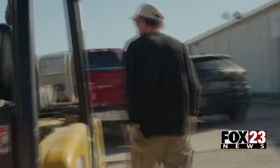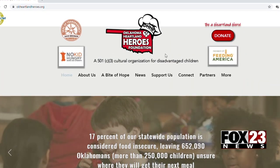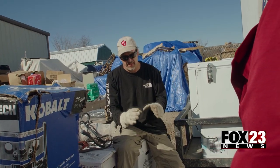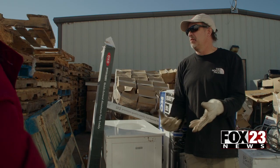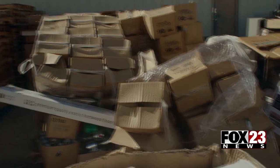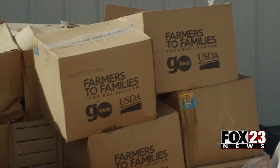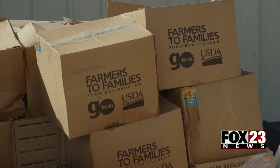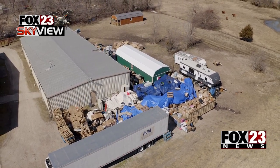Victor Colbert runs the nonprofit Oklahoma Heartland Heroes Foundation and says they deliver food to those who need it. That's all we're doing, is trying to feed as many people as we possibly can. He told me what seemed like could be an innocent explanation for all this wasted food. All this right here is not caused by me. He says when bad weather hit in February, the government gave him excess Farmers to Families food boxes, more than they could hand out. But I found out the food waste has been going on for months.